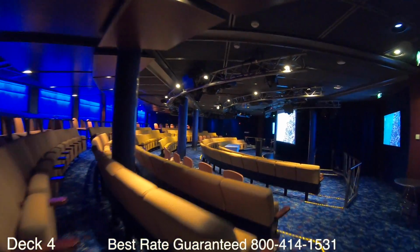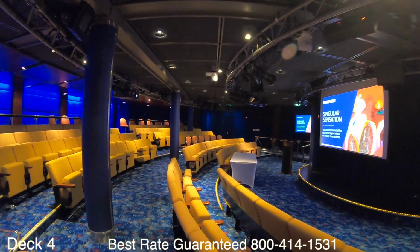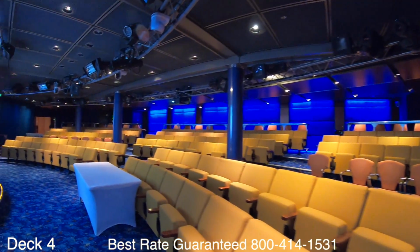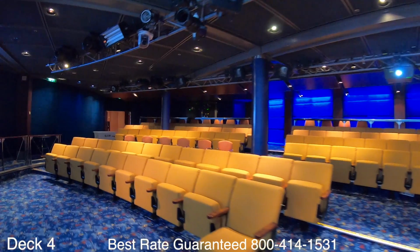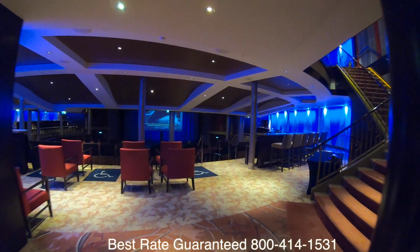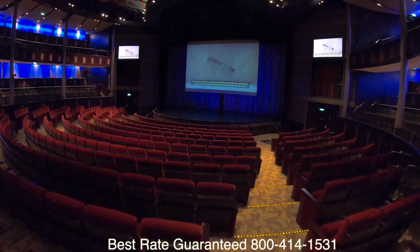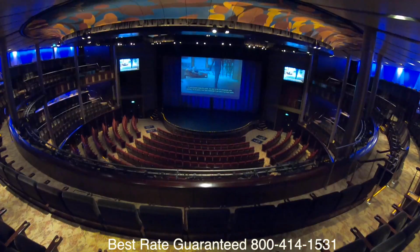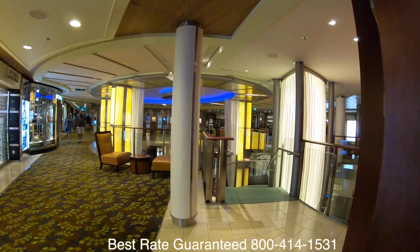If you like comedy, the comedians on Celebrity are hilarious. They also offer other events and entertaining activities in this area, so check it out. This is the Equinox Theater, where you can enjoy live shows and musicals throughout the cruise. It's a lot of fun when you're going from port to port and you have all this exciting entertainment at your fingertips.